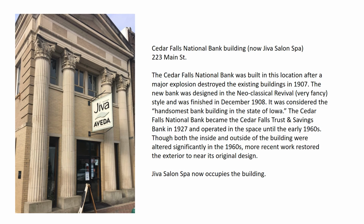This is the Cedar Falls National Bank building, now Jiva Salon Spa at 223 Main Street. The Cedar Falls National Bank was built in this location after a major explosion destroyed the existing buildings in 1907. The new bank was designed in the neoclassical revival style, which was very fancy, and was finished in December 1908. It was considered the handsomest bank building in the state of Iowa.